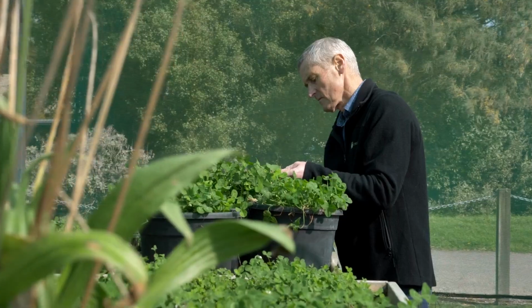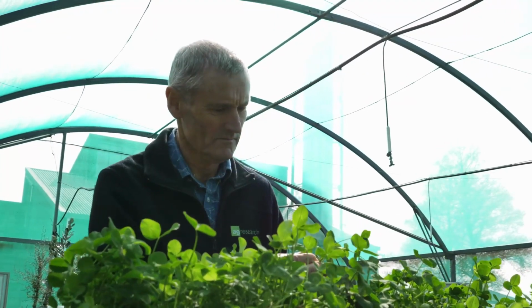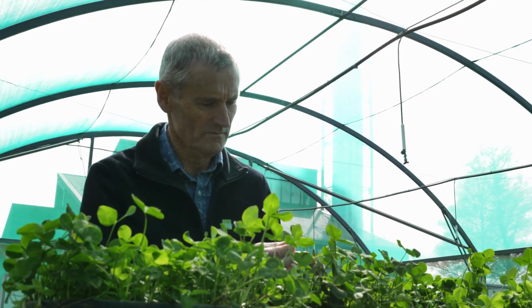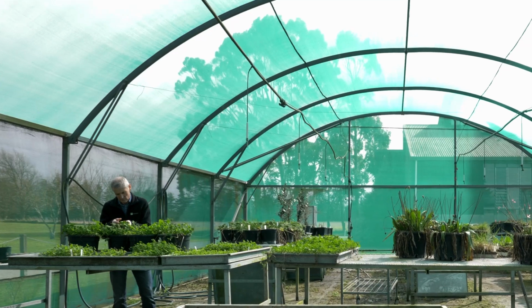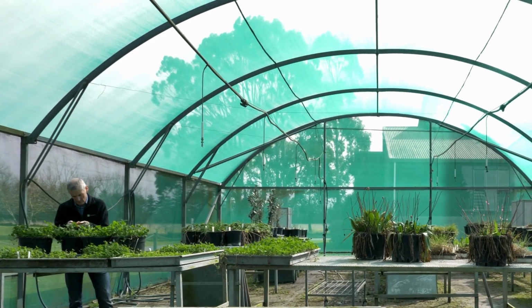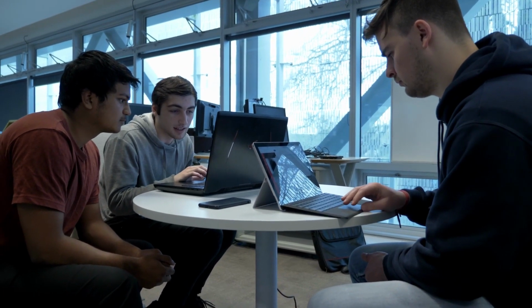I think AgResearch gained a lot in working with the students. They could bring an expertise that we don't have. We're biologists, but that software capability is something that these students can bring into the program. But also, the students are enthusiastic, and so it's good to be able to encourage them with a real-world situation.